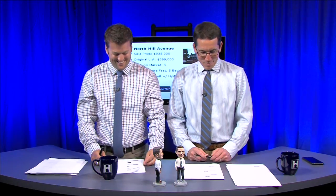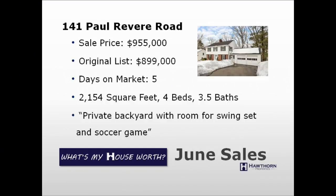Right, exactly. 141 Paul Revere. We are inching ever so close to the $1 million mark. It sells for $955,000 for a home that was just over 2,000 square feet. Yeah, and healthily over asking. 56,000 over asking, Ryan, which is the same exact amount as 33 Lewis, but less on a percentage basis.